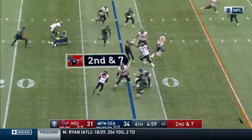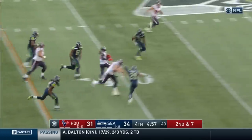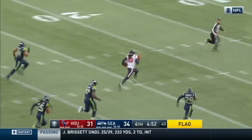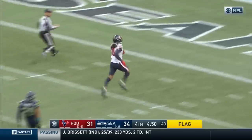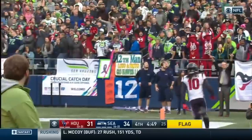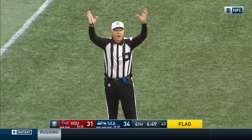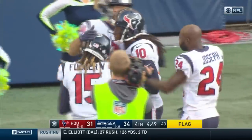Second down, 7. Hopkins looking for a block. Giacomini gives it to him. He also got one from Martin, and there he goes. It's a foot race, and he is in for the lead. Flag thrown back at the 21. It's against Seattle. Counted a 72-yard catch and run by DeAndre Hopkins.